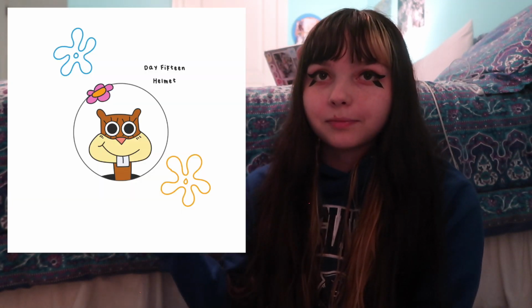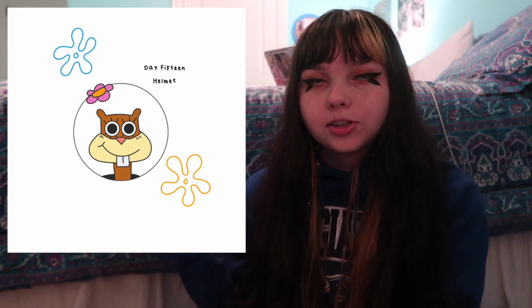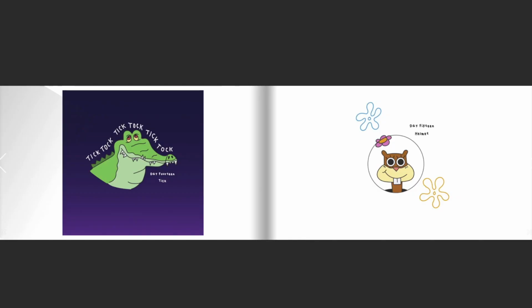So day number 15 was helmet, and of course I had to draw my queen, Miss Sandy Cheeks, in Bikini Bottom with her amazing astronaut helmet thing going on. So there's Miss Sandy Cheeks in her helmet.